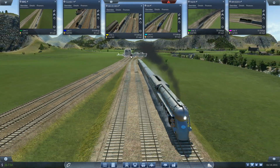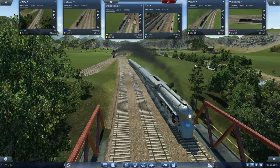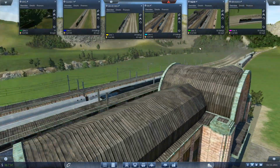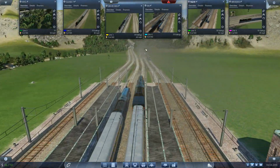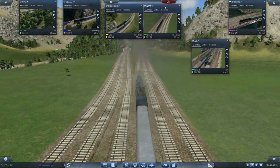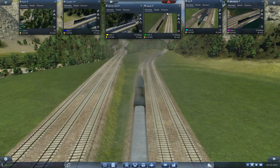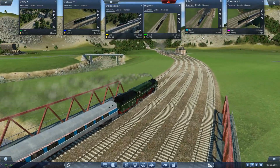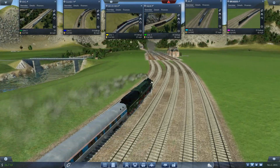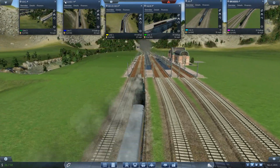Right, these two are just coming straight through. Our A4 should stop. Yes, he's the third one to stop, which allows our Norfolk and Western to breeze past. There he goes. So you're back up into fourth. Now the Norfolk and Western will have to stop in the return journey. So who knows what the hell is going to happen there. You're not even at the station yet.